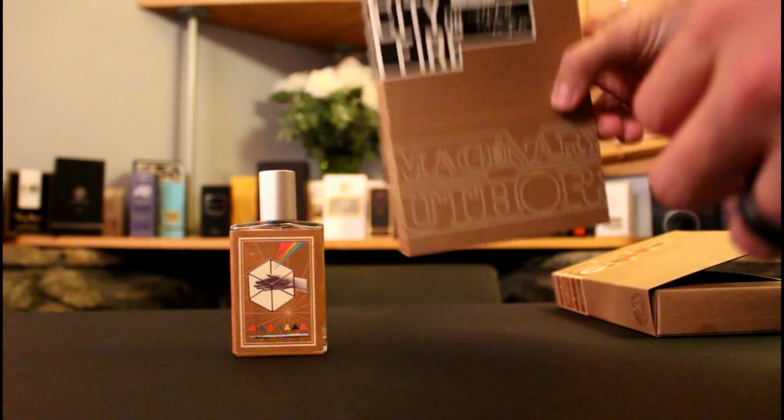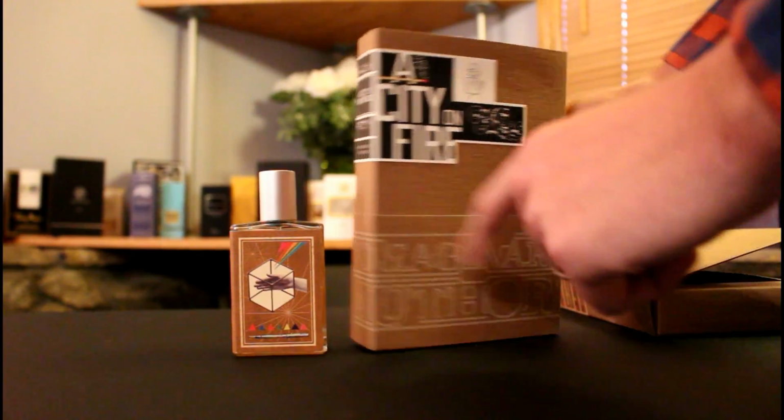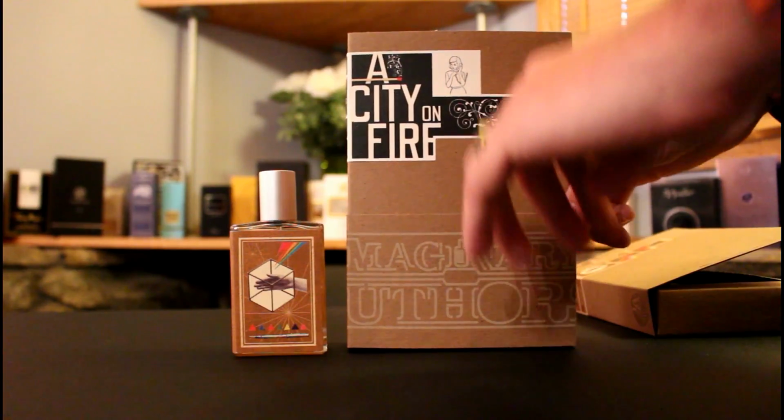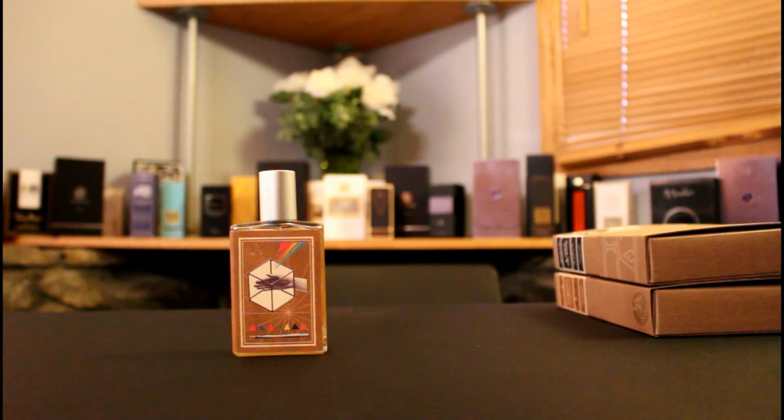I should point out that when you purchase these, this is my City on Fire, they come with this little kind of cardboard sleeve that goes all the way around that reads Imaginary Authors. I was able to slide it off City on Fire and put it back on, but on Memoirs of a Trespasser, I had to rip it.